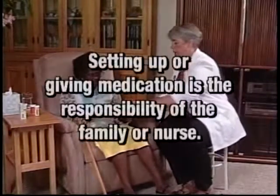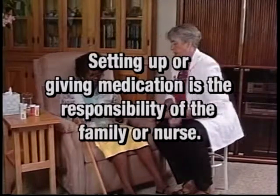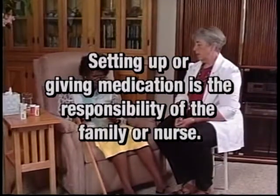If you receive help from a home health agency, the home care aide is not licensed or certified to set up or give medications. They can assist with medications. Assist means to help, such as remind the patient to take their medicine, help open the container, or steady their hand. The patient must be able to identify the medicine they need. Setting up medicine and giving medicine is the responsibility of the family or nurse.